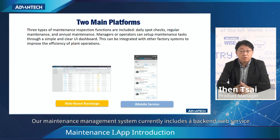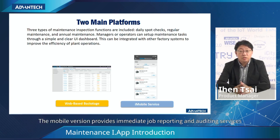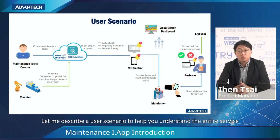Our maintenance management system currently includes a back-end web service and a front-end mobile service for the mobile app. Related work order creation, roles, and personal settings can all be configured using the back-end web service. The mobile version provides immediate job reporting and auditing services. Let me describe a user scenario to help you understand the entire service.